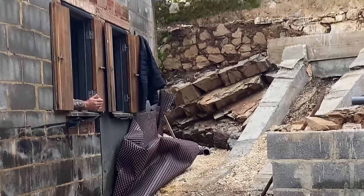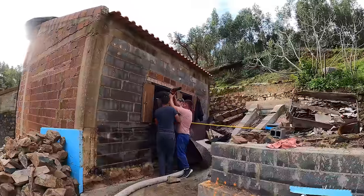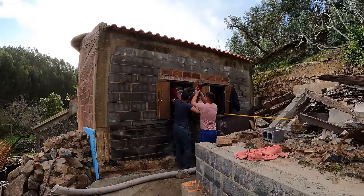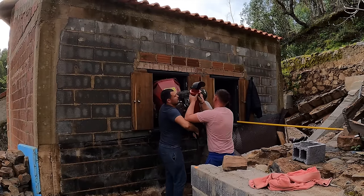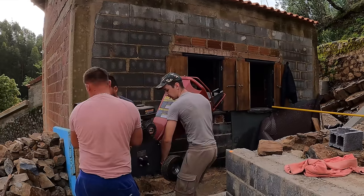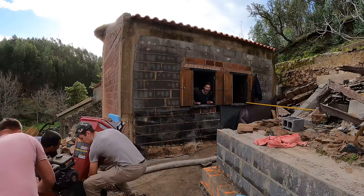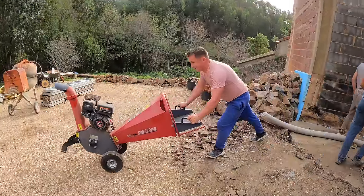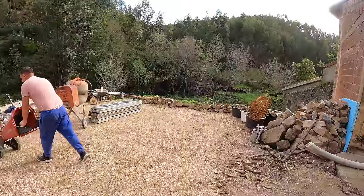Somebody's waiting. And the mulcher is coming out of the window. Wow, wow, wow. Wow. Who knew that through that window? With the bomb. They made that so much easier.